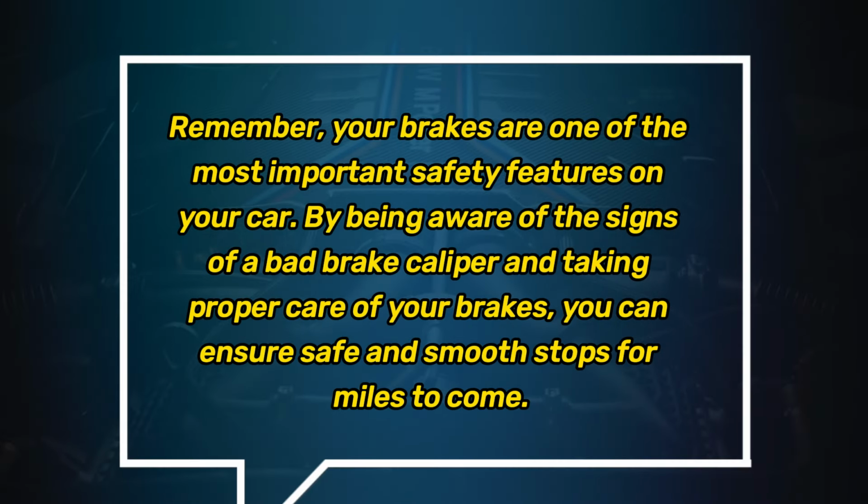Remember, your brakes are one of the most important safety features on your car. By being aware of the signs of a bad brake caliper and taking proper care of your brakes, you can ensure safe and smooth stops for miles to come.